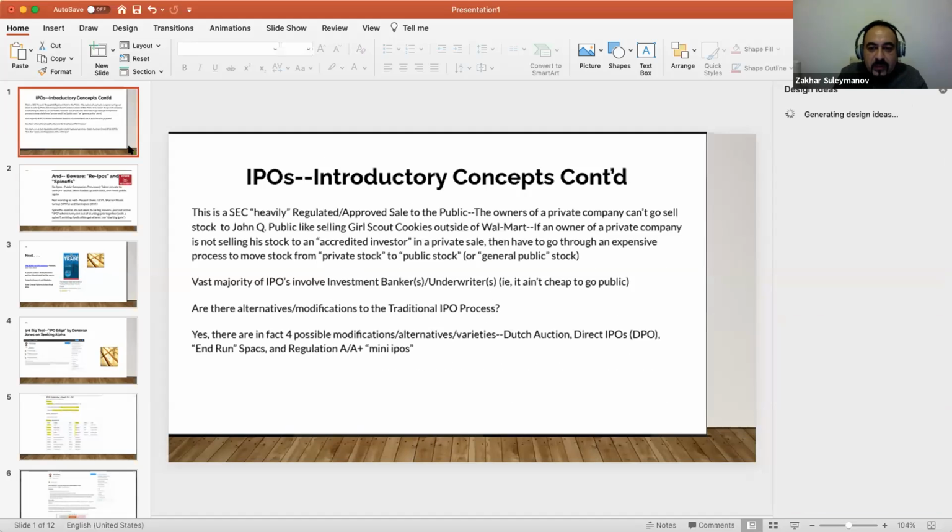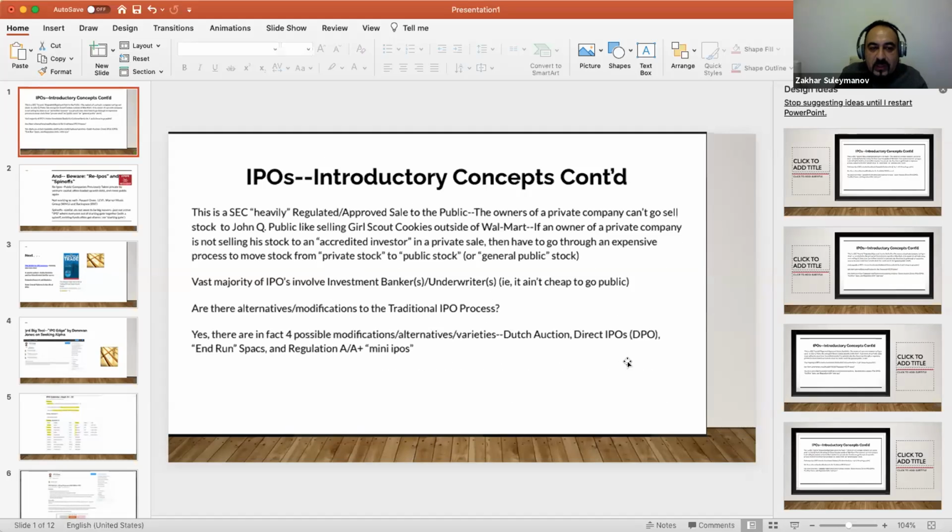Today we're going to be talking about IPOs. It's obviously not a science, but how do you pick a good IPO, so to speak? What can you do? First, let's go over what an IPO is.